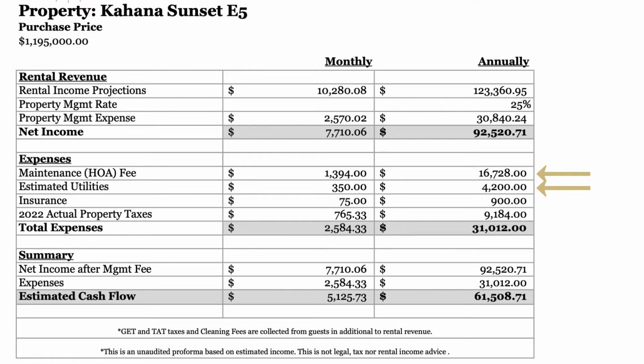You'll also want to account for interior contents and liability insurance, and of course you can't forget your property taxes. It all boils down to an estimated cash flow of right around $61,000 per year. Other factors to consider would be a mortgage expense if you plan to get a bank loan, and how much personal usage you plan to have on the property. You're welcome to use the property as often as you like, but of course that will impact your rental income.